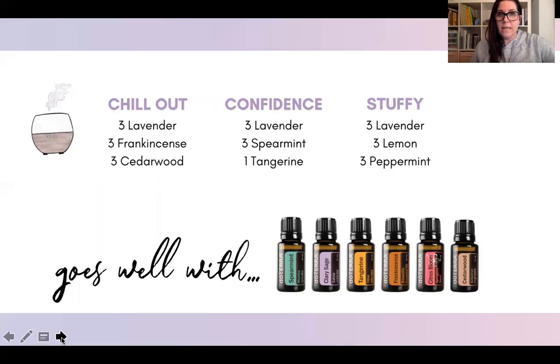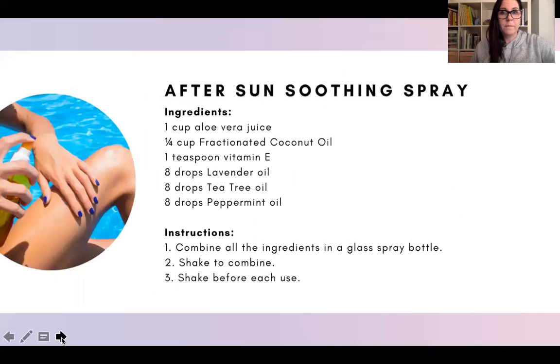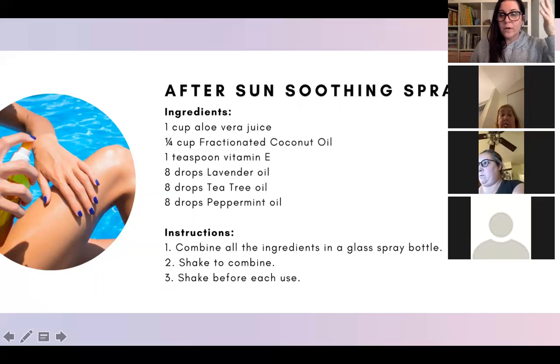Okay, so here are some lavender blends, and lavender seriously goes with any oil. And then here we go. Look at this, I forgot that it was even in here. One thing that is really great to add is aloe vera juice. I know that when we've had sunburns before, we always reach for aloe vera spray or gel, but there's actual juice that you can get. It's a liquid form that you can add to the spray. And there's also vitamin E that you can get in a liquid form too that you can put in there. So this is basically what we just talked about.